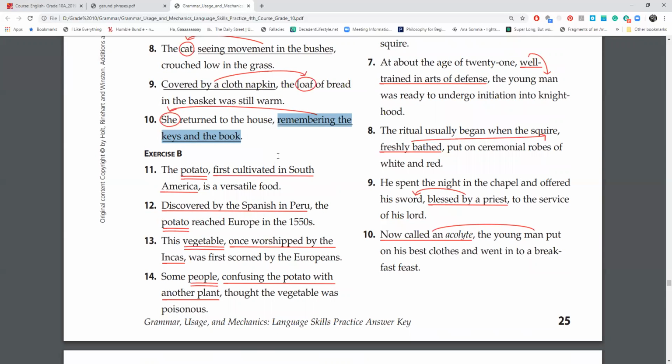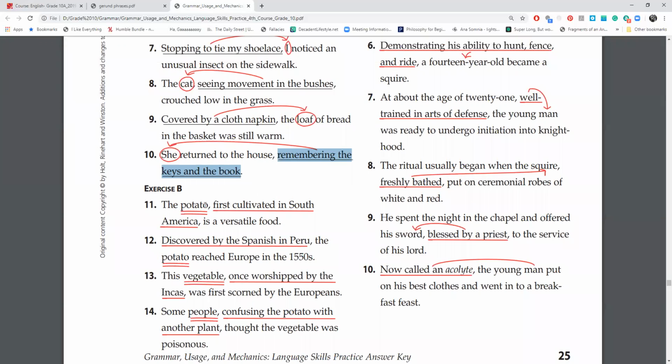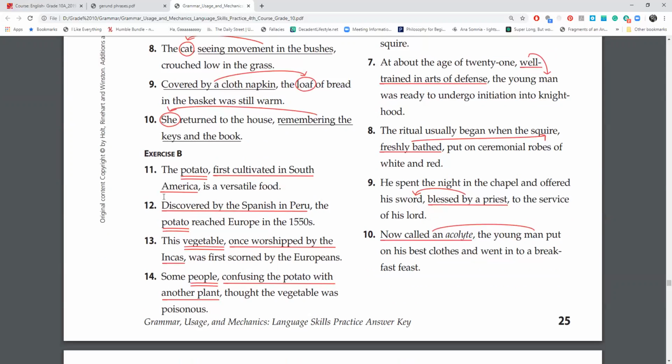Again, it's something similar to the last exercise where you are first going to underline the participle phrase and then the subject or the noun that it is modifying with a double underline. So, number 11. The potato, first cultivated in South America, is a versatile food. So, here, this single underline is the participle phrase, first cultivated in South America. What was first cultivated in South America? The potato.